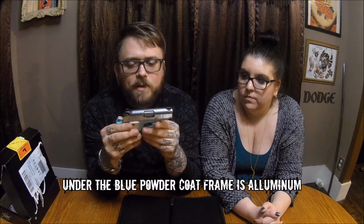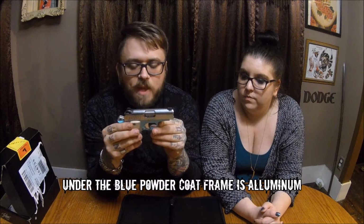Everything on the gun that looks chromish is actually stainless steel that's mirror finish polished. So that's very nice. It will last and stay good, if you don't mar it up or screw it up too bad, like in your pocket with change or whatever. I would still put this little guy in a holster personally.